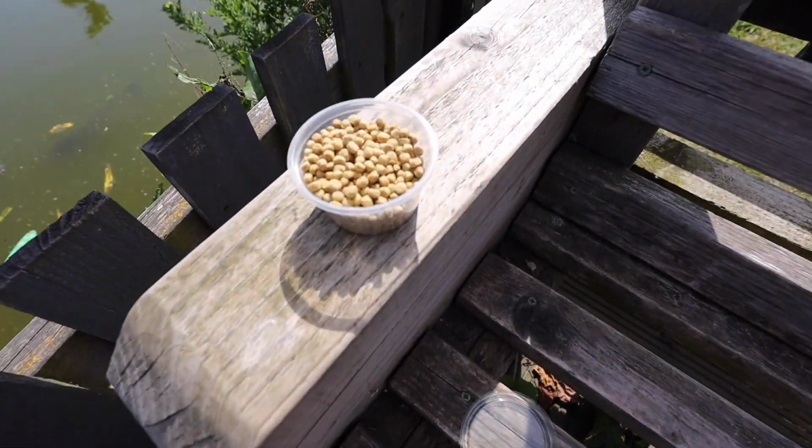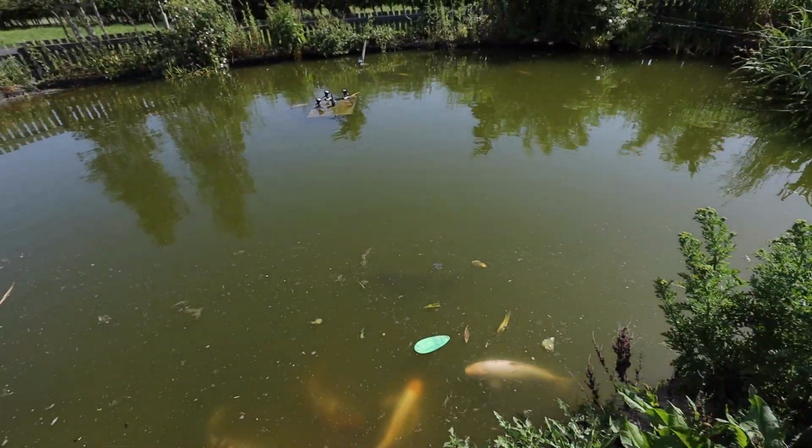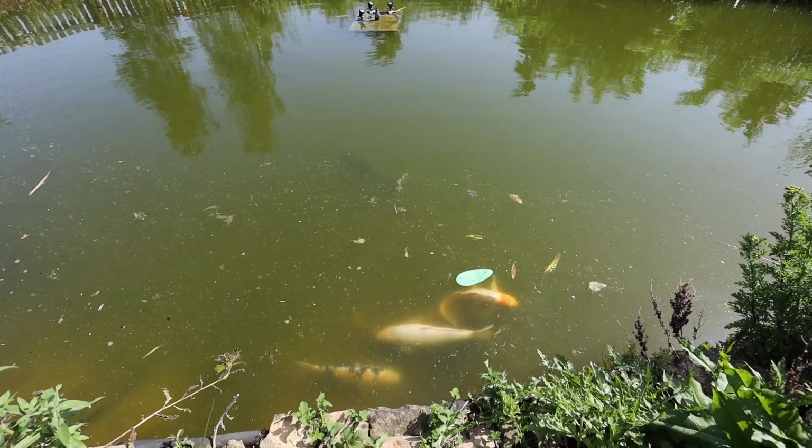Right, I've got a little bit of koi food here. We're just going to throw it in the big lake and see what the fish do.